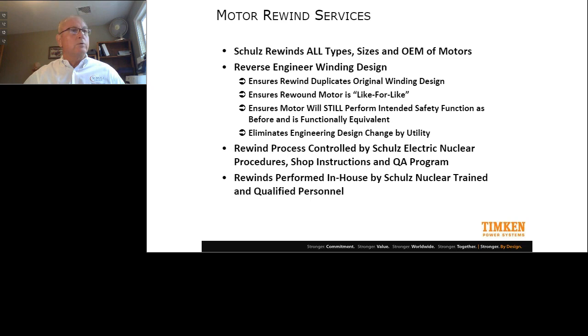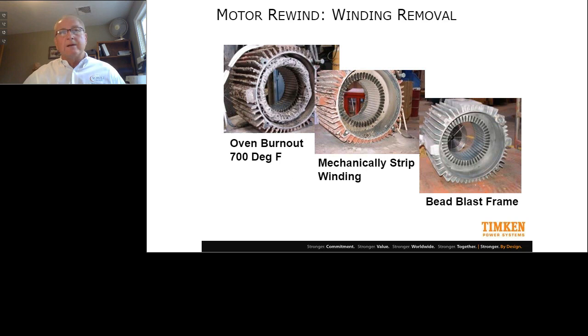So this will give you some idea of the process. A motor would initially come in, and we would burn out the winding. What you don't see, between these two processes, is where the reverse engineering of the winding happens. The winding is then mechanically stripped from the stator. Then the stator is bead blasted before you install the new insulation system. Basically, this process brings the stator frame back to like new condition.